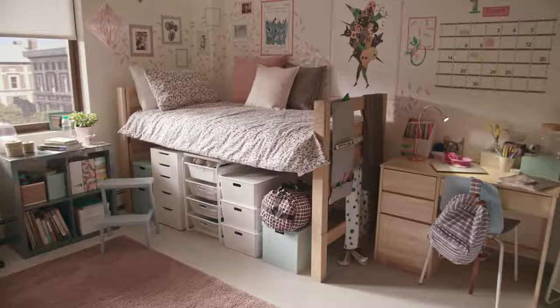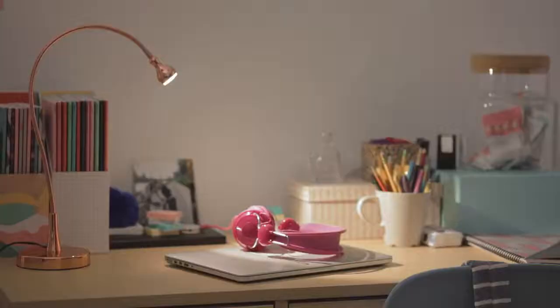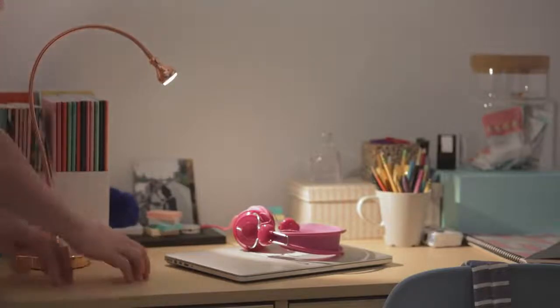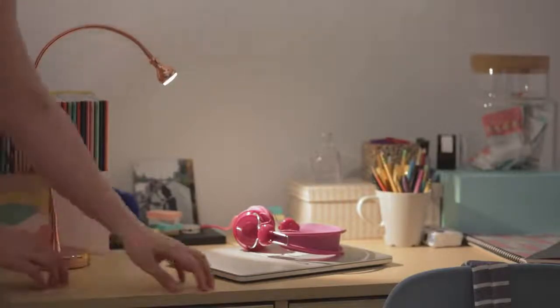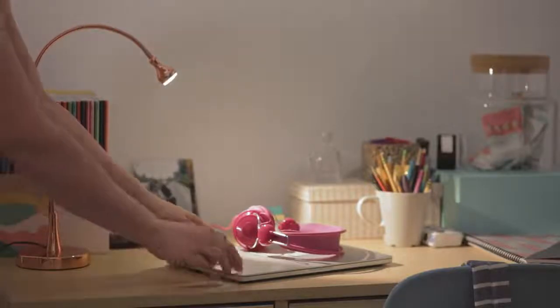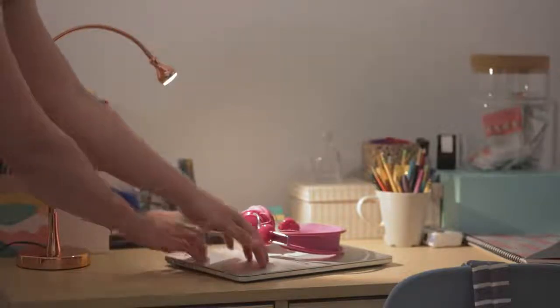Now let's take a look at the desk. It's your standard issue dorm-provided desk, but IKEA makes amazing solutions to take your studying to the next level. Such a well-organized desk. Everything has a place, and every place is perfect. It's so calming. And it's the perfect place to study.